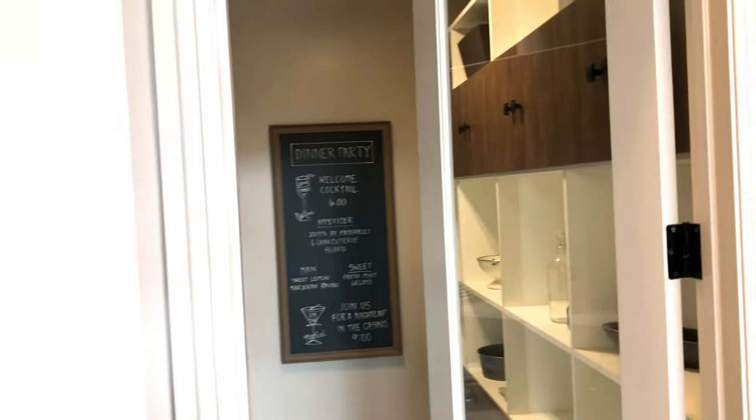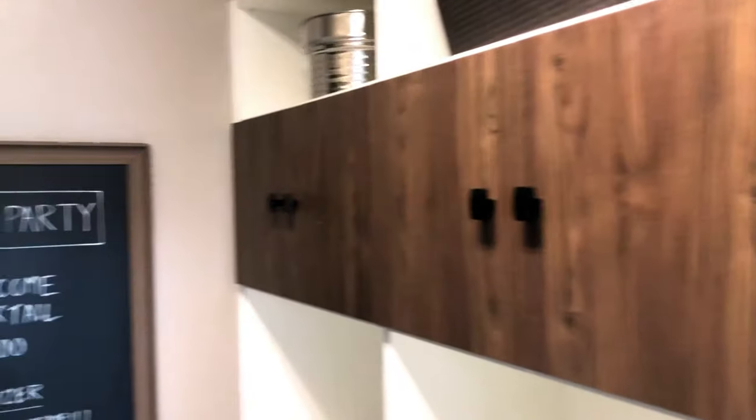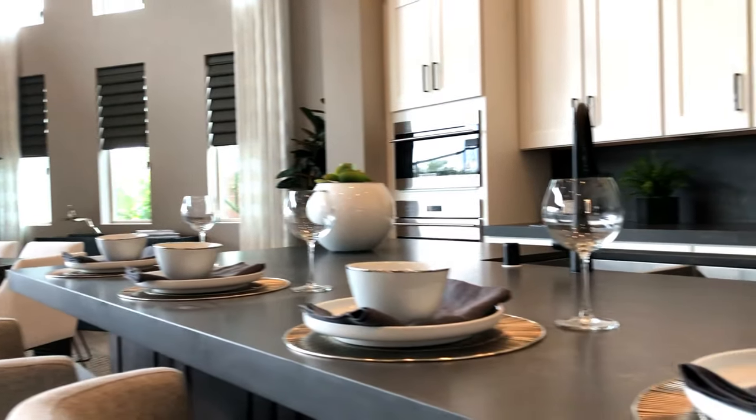So over to the kitchen. We have a pantry, a walk-in pantry. You can even leave love letters over here. And there's plenty of space for everything. Gorgeous island.